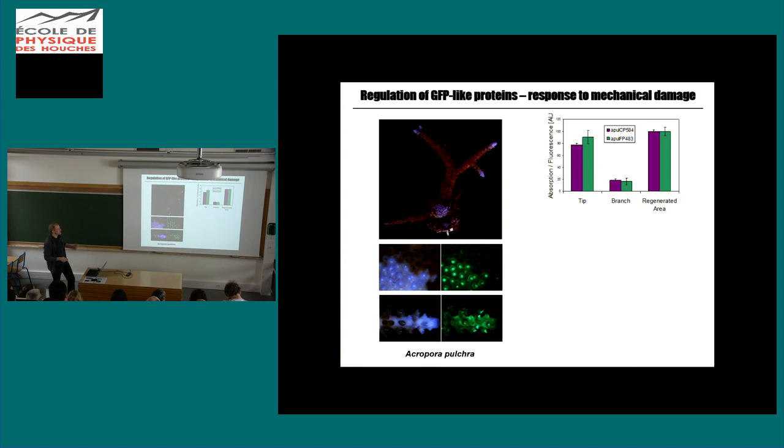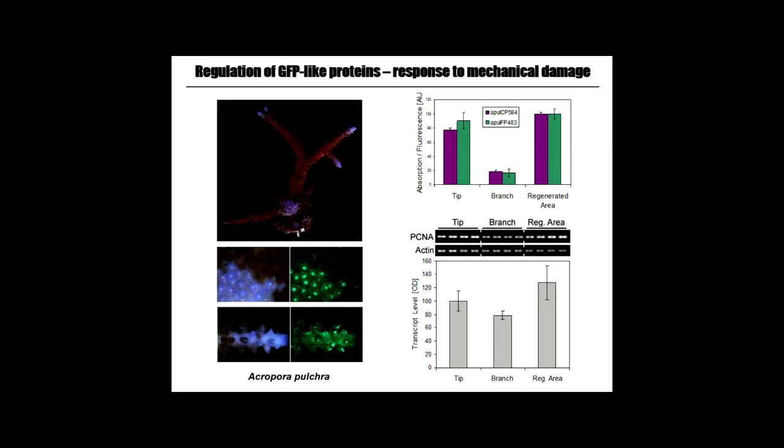And then we took the same samples from this area of regeneration and looked at the pigment concentration. And as we can see, that confirms fully the visual impression. So the pigment levels in the growing tip and in the regenerating areas are essentially the same, and they're much lower in the rest of the colony.